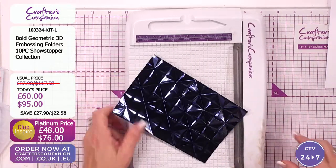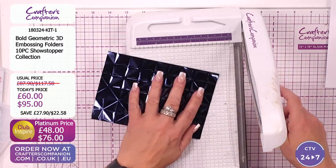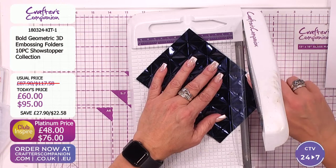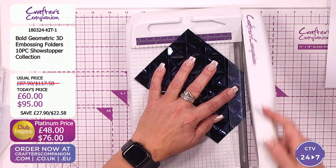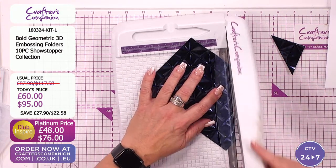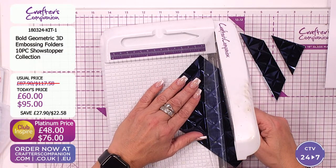Now, what I'm going to do is section this off. Can you see the lines? I'm going to use the lines to section this off. So I'm taking it onto my scoreboard, then guillotine, and I'm making sure that now I'm just going to trim into this. And this is the fun thing with these. You can have a whole heap of fun. Yeah, and I mean a lot of fun.